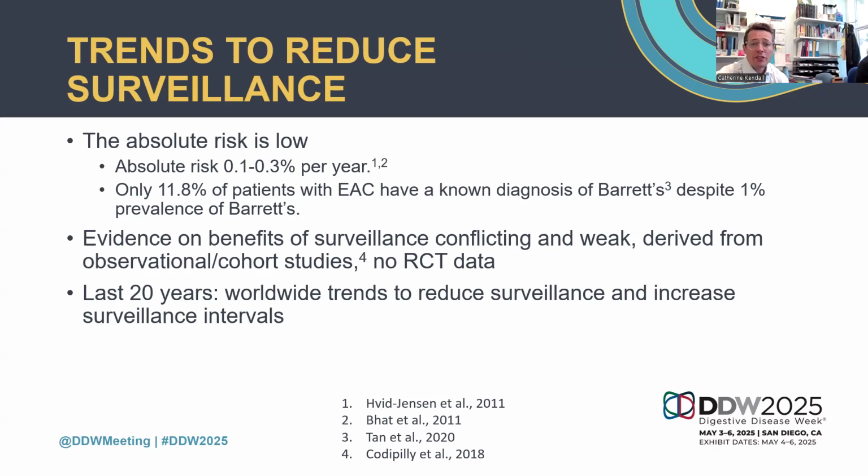There is some evidence that looks at the benefits of surveillance, but this comes from a number of observational and cohort studies. There's no randomized controlled trial data, and that evidence is somewhat conflicting and doesn't give a clear picture of whether surveillance is making a difference or not. So over the last 20 years, a clear trend to reduce surveillance and increase the intervals between surveillance. So current guidance suggesting for non-dysplastic Barrett's intervals of up to 5 years, in fact, between endoscopies. Next slide, please.